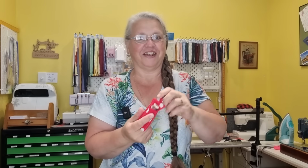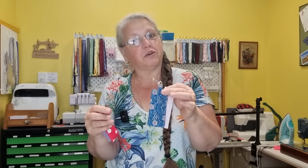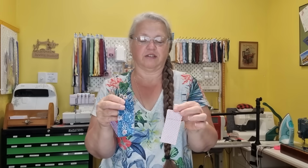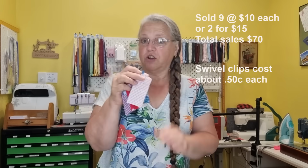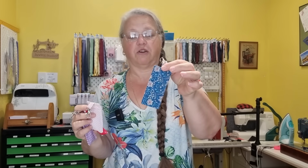So how cool is that if you take something like that to your craft group next time, or you just want a spare reel of cotton in your bag, you can have a chapstick holder or a thread holder. These ones I sell for $10 each, or 2 for $15. I didn't really want to have an $8 price tag on my products, so to encourage people to buy 2 at a time, I've made it $15 or $10 each. I've sold 9 all up, and that's earned me $70. And these are just using scraps of fabric that I have left over in my stash.